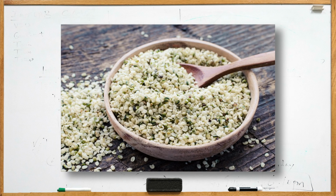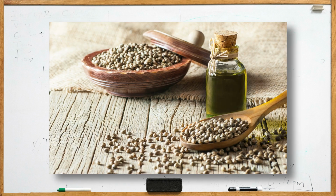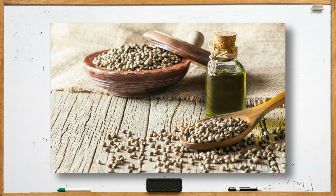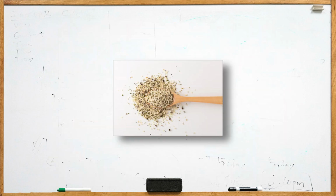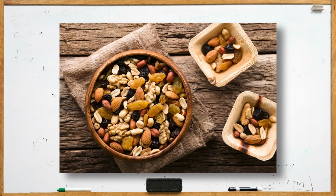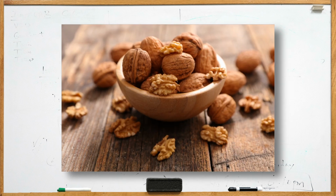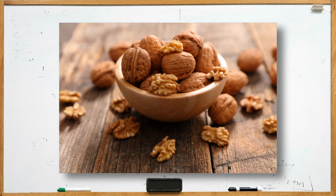Hemp seeds. A lot of vegans and vegetarians are familiar with the protein content in hemp seeds. In addition to containing magnesium, iron, and zinc, hemp seeds have a hefty amount of omega-3s. You can sprinkle these in smoothies or make homemade trail mix with flax seeds and walnuts to boost your omega-3 count.